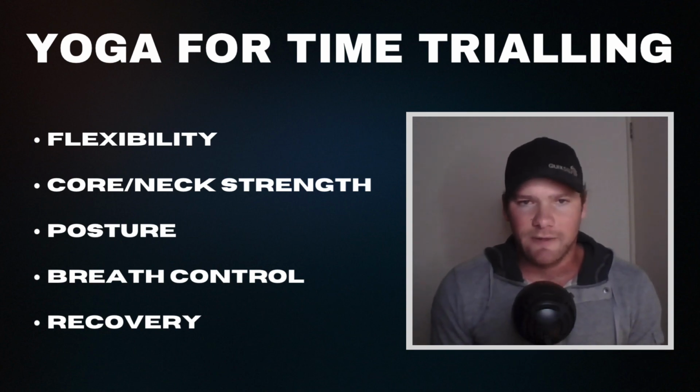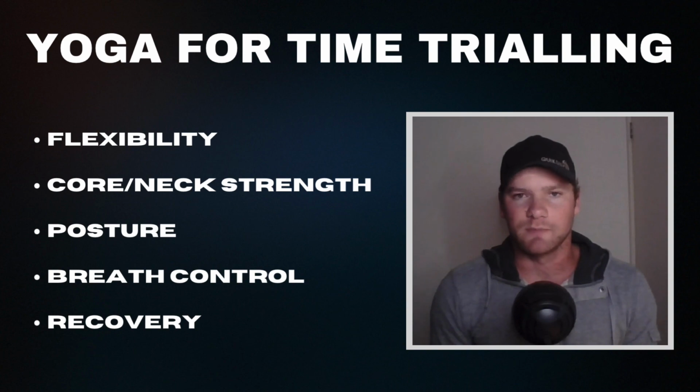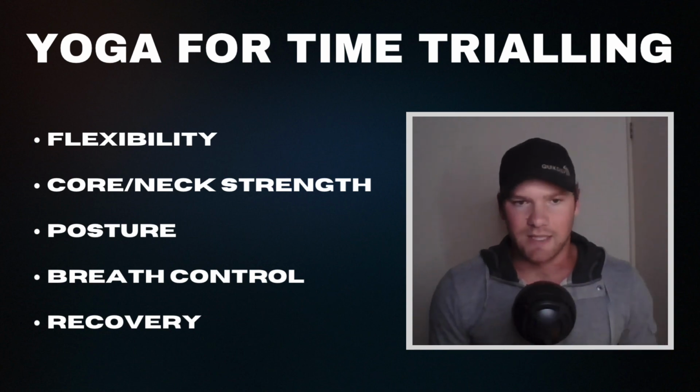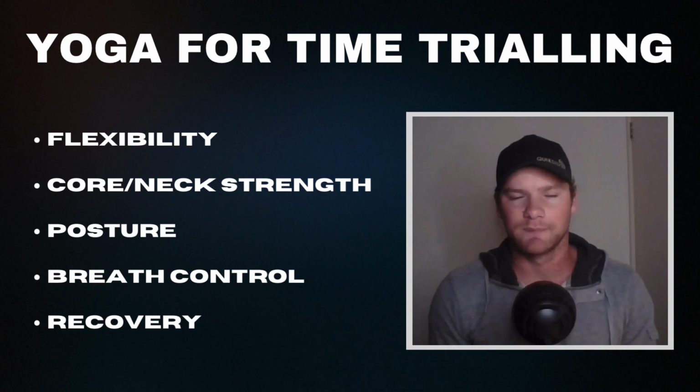Yoga practices like hatha yoga, for example, do focus on some core strength and stability of the back, and that's highly beneficial and always going to help your time trialing. Beyond flexibility and core strength, posture is a big one.